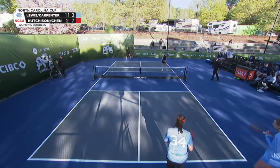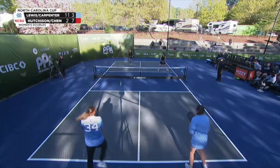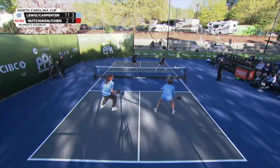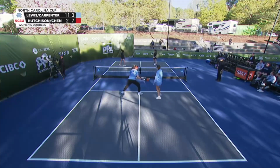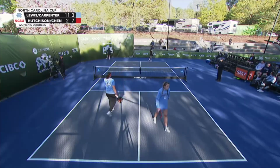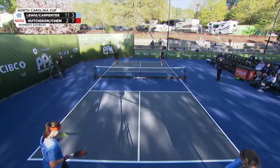On the UNC side, we've got Sarah Carpenter. She's 27. She's a 6th year PhD student. She's played 4 years of pickleball. Her previous sport was volleyball.